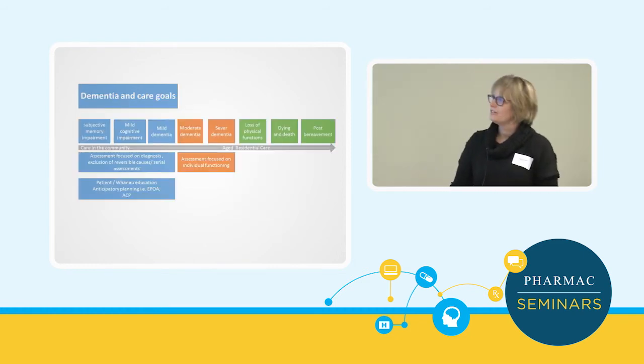So I can appreciate that this is a simplified diagram of the dementia process. You see that it starts in the community, and most of the care is delivered in the community. As the disease progresses, there's a greater likelihood that the person will be cared for in aged residential care. While there would be lots of boxes at the end as well, for this talk we're just focusing on the blue boxes and the beginning of the patient journey.